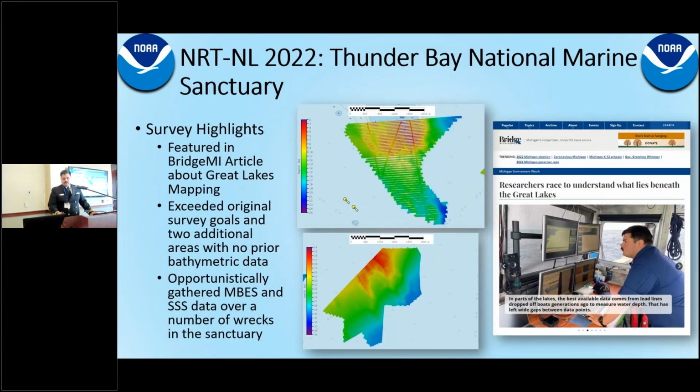Some highlights: we got featured in an article in Bridge Michigan, which is an online publication, in conjunction with the sanctuary, about Great Lakes mapping, and that was pretty neat. The reason I share these press things isn't to talk around the book here, but because I think it's important. We've been making an effort, in Coast Survey in particular, to share our story and get the word out there about mapping, not just in the Great Lakes, but in general. The story maps have been really cool this year, seeing the Coast Survey story maps being filled in week by week. Something I think the sanctuaries do really well is spread their message and do outreach and press. I've definitely learned a lot from them, and throughout this Great Lakes work we've been able to do a lot of that.